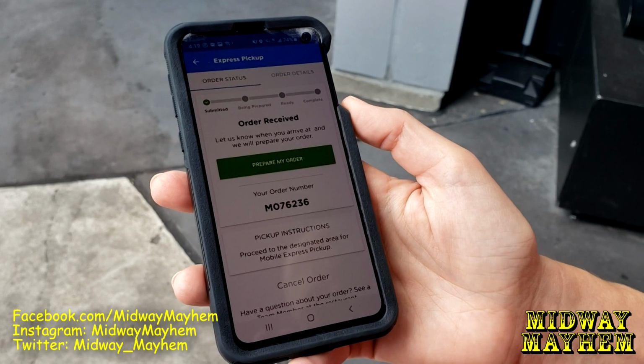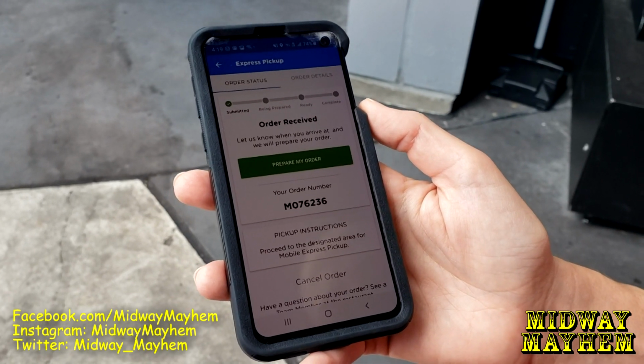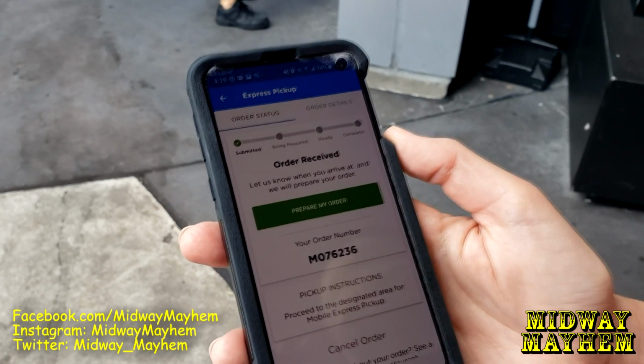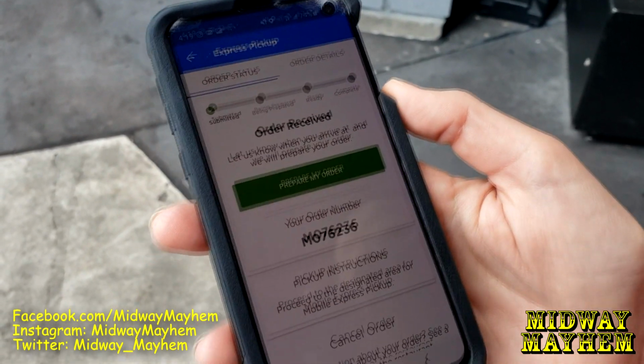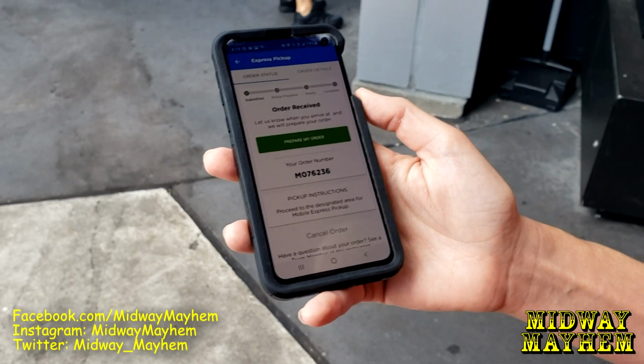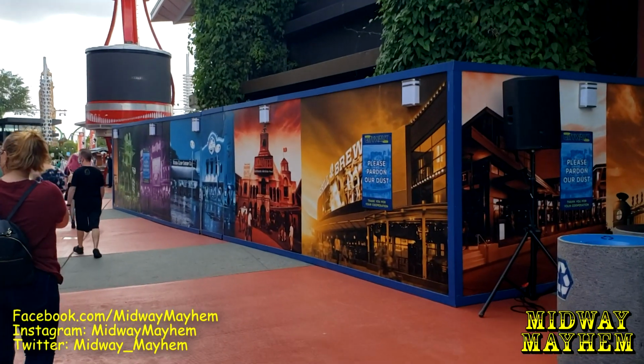Alright, so a lot of the places have mobile ordering, and we got some donuts from Voodoo Donuts, and as you can see, order received. Then right there it says, prepare my order, so whenever you're actually over by Voodoo Donuts, they'll get it ready for you. Work walls are now up.